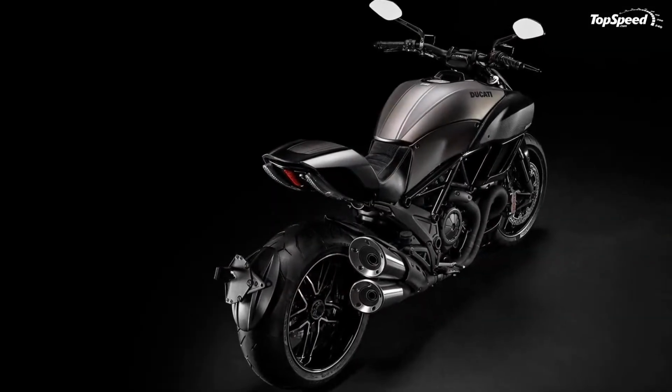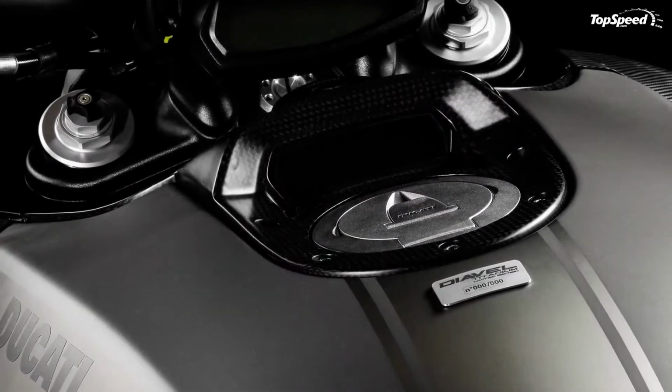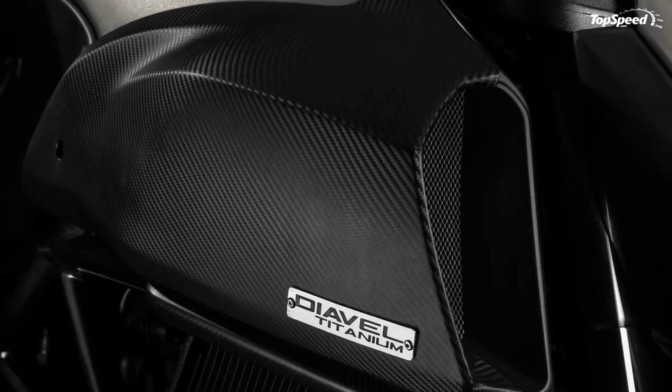This is the Ducati to own if you want to stand apart from the plethora of cookie-cutter street bikes available today. Continue reading for my review of the 2015 Ducati Diavel Titanium.